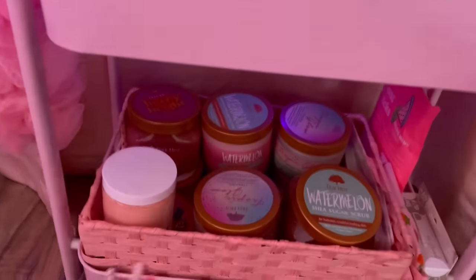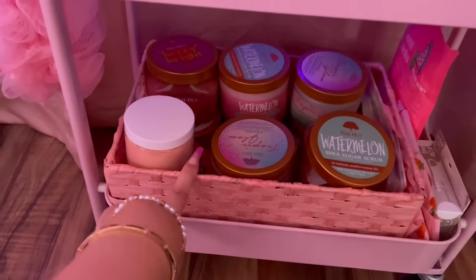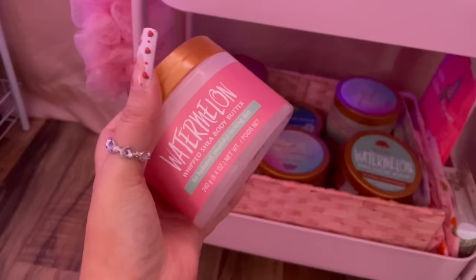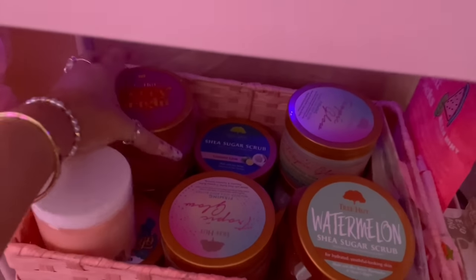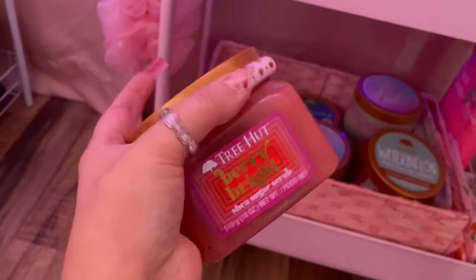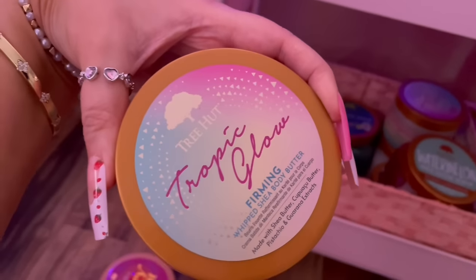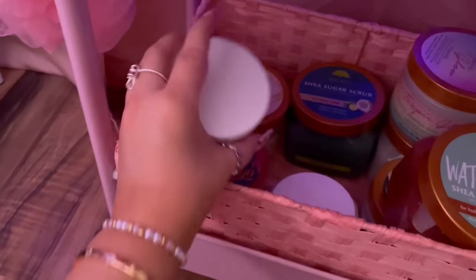Okay, and then the last drawer is where I keep all of my body scrubs, mainly like Tree Hut body scrubs. I also have the body butters. This one I got during like Christmas time. I have not even gotten to it. I love this whipped body butter, the Tropic Glow. Oh my gosh, I love it.